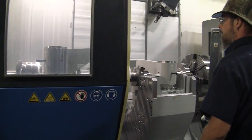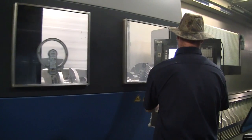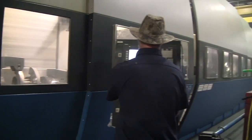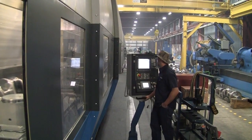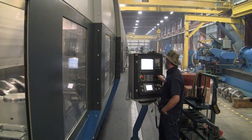But as time progressed and they seen that my work ethics were good, they progressed me to a rough turn machine, and I was actually rough turning parts while I was still in high school. I'll never forget the day that I actually scrapped my first workpiece, which cost $30,000, and I was still in high school.